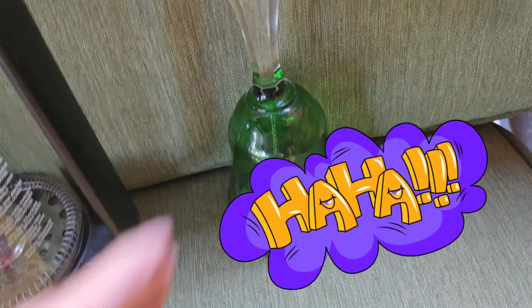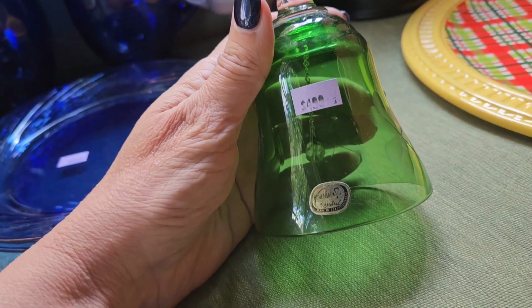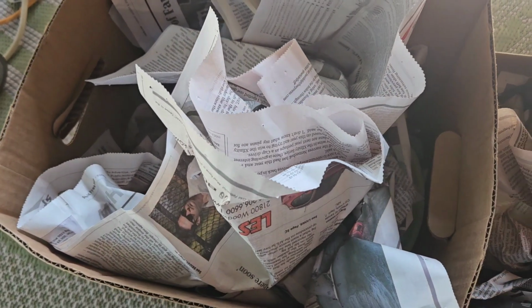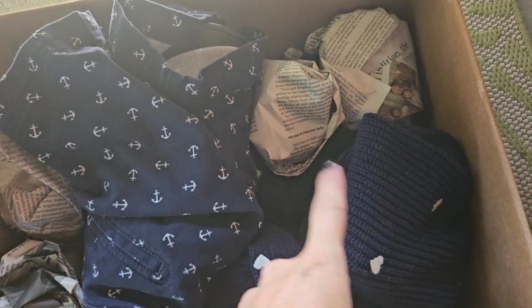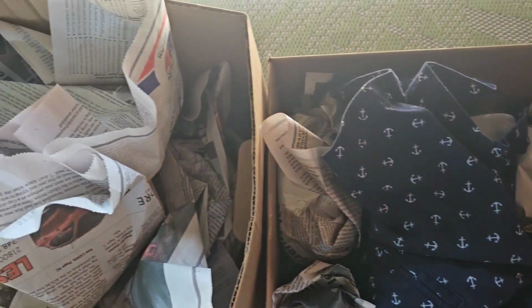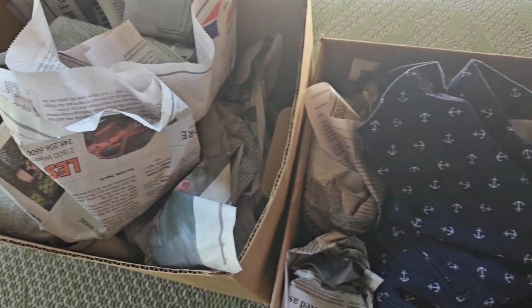What's so funny is in the Thrift With Me video, I said I didn't buy this because I didn't remember putting this in the cart. Here are my 2 boxes from the Salvation Army. As you can see, I used some of the clothing, which these are for me, to wrap up some of the goodies so that I could get them home and not have them be broken. Let me get them out of the boxes and I'll show you the haul.